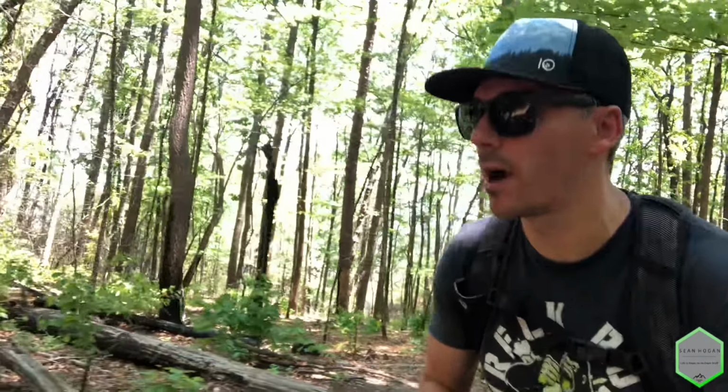We are now on top of Table Rock Ridge, so we should only have maybe another half a mile before we actually get to Table Rock. But it's going pretty good. This is pretty flat now and pretty shady, so having a good time.